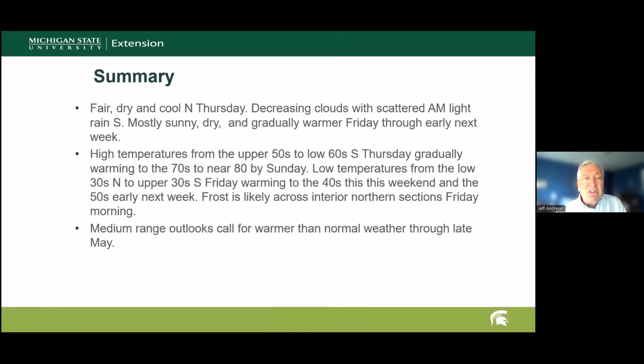So wrapping up here, summarizing: fair, dry and cool today, but definitely a warming trend coming for the next few days. And as we've talked about, drier than normal conditions, looking like a really nice, actually a beautiful weekend coming up to be outside. And with higher than normal PET, we will see changes in soil moisture fairly quickly, and hopefully field work operations can commence and get back to some of the rates that we saw last week. And last thing, again, the medium range still strongly points in the direction of warmer than normal for much of the rest of May.